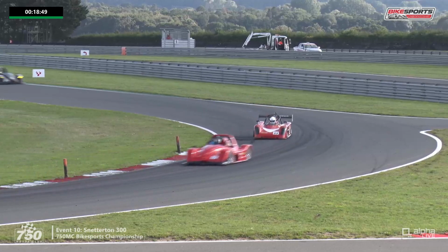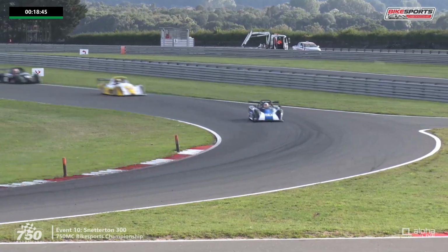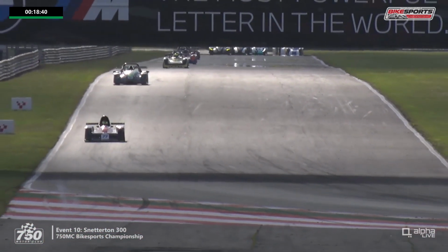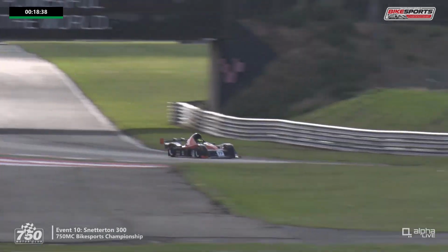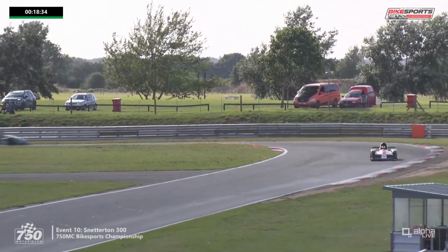Who's behind? We've got Phil Brown there in 5th. Stephen Larkham, the Northern Irishman, in 6th position. But yeah, this is a very large lead for Charles Hall. This is bigger than he had in the whole of the first race, Ian. It certainly is. So he's started out with intent this time.